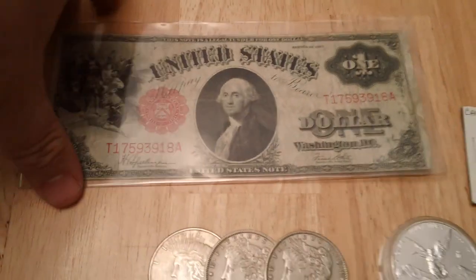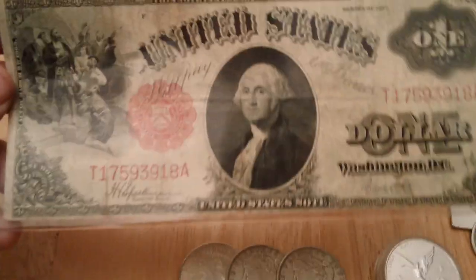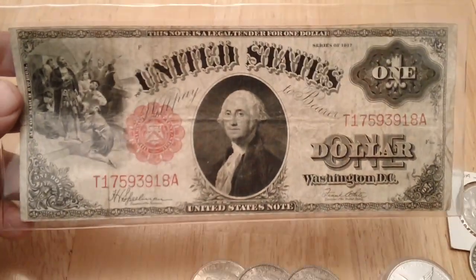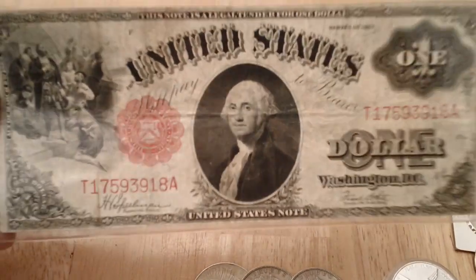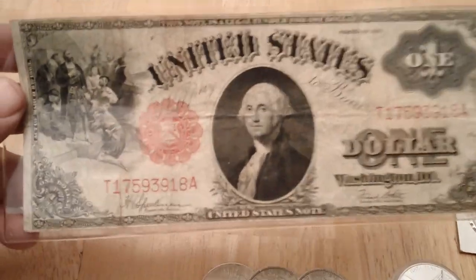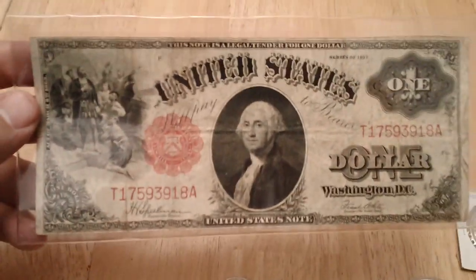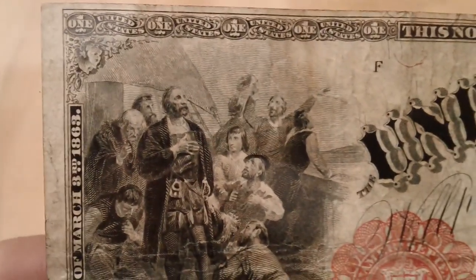So I picked up another note. This one is a 1917 series Legal Tender US dollar. It's not a Fed Reserve note, it's legal tender. You can tell because it's got the red seals on there. But for this particular design, they all have the red seals. Let's see how close I can get up to some of the vignettes on here.